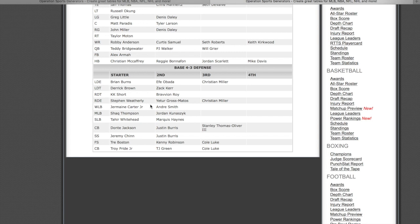On the right side, we do have Yetur Gros Matos second, only because Stephen Weatherly looks like he could be the starter this year, just because of how shocking Yetur Gros Matos was a pick. We had no clue that he would be there in the second round, so they did take him out of Penn State, who I love. I think he's going to be a great player. Just don't know if he'll start right away. Him and Weatherly could certainly share snaps. Weatherly, I think, will be up there first, and as I said, Christian Miller. Weatherly was signed from the Vikings, by the way, in free agency.